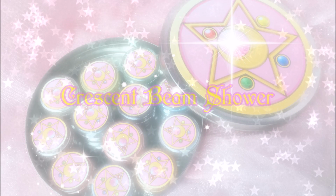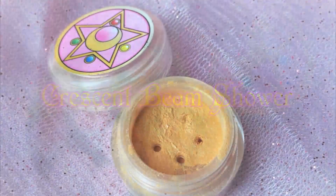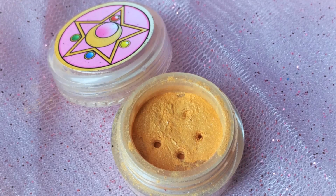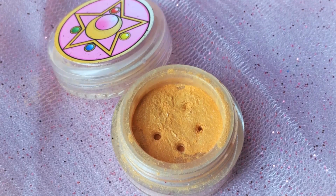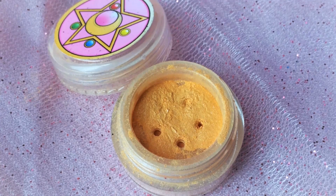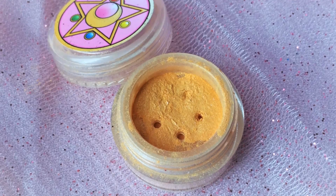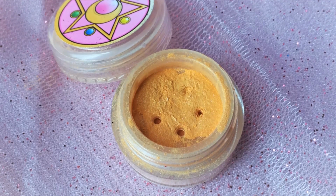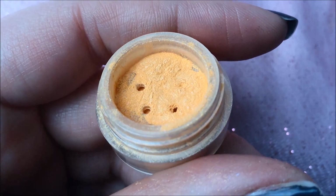Next we have Crescent Beam Shower, which is a punchy creamsicle orange with a soft golden sheen and little glints of bright orange glitter and a tiny pinch of light blue sparkle. A great color for a pastel spring sunrise look. Crescent Beam Shower is also lip safe and would be a fun pastel orange lippy if mixed with some clear gloss. This shade is phenomenal. This is definitely one of my favorites of the collection.